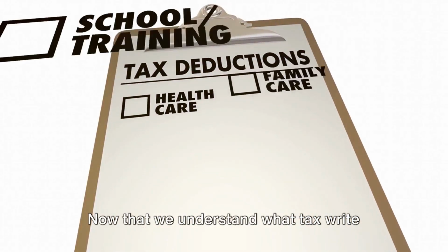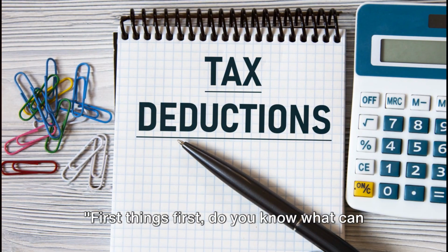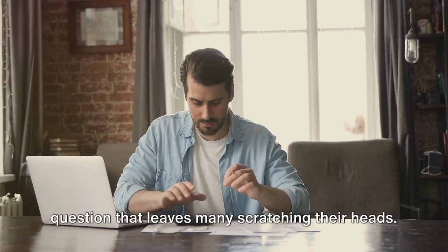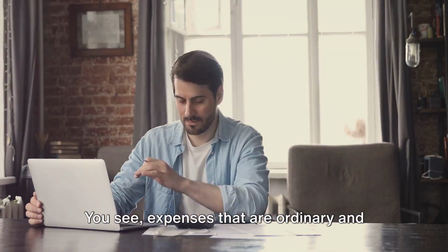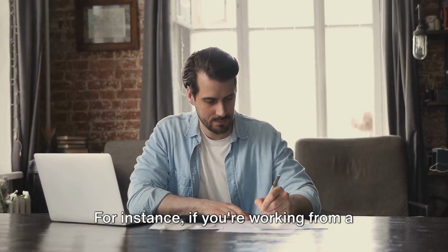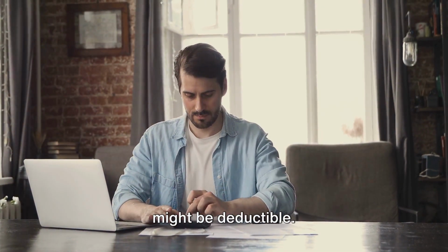Now that we understand what tax write-offs are, let's dive into how we can maximize them. First things first, do you know what can be written off on your taxes? It's a question that leaves many scratching their heads. But don't worry, we're here to demystify it for you. You see, expenses that are ordinary and necessary for your business can often be written off. For instance, if you're working from a home office, part of your rent or mortgage might be deductible.